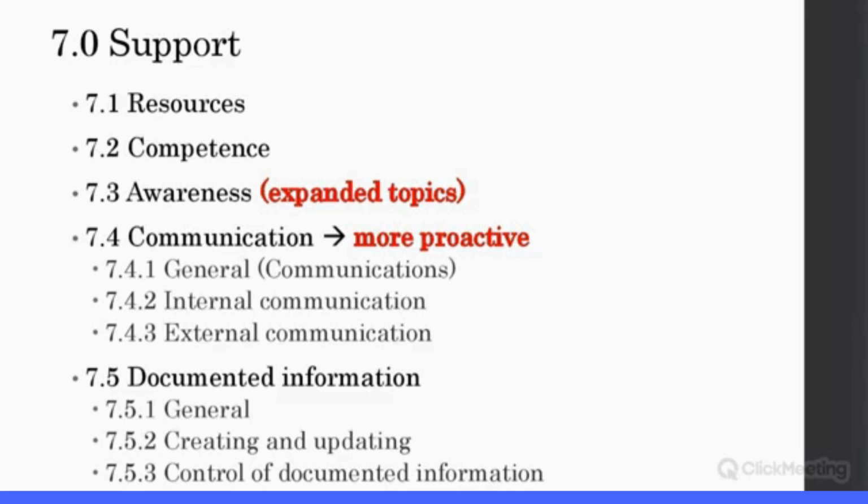But I think, again, successful companies communicate. Period. They communicate regularly. They communicate about quality, finances, environmental, and safety issues. That makes a company more successful. Some organizations still struggle to see the value of communication. So I hope that going through this process pushes those organizations to become more proactive. Documentation, again, we got to have it. It's got to be controlled. There's nothing new there.